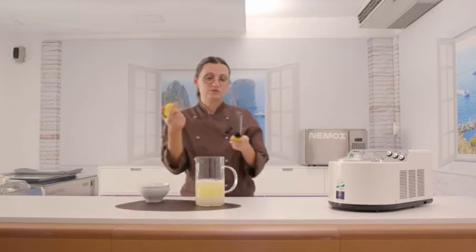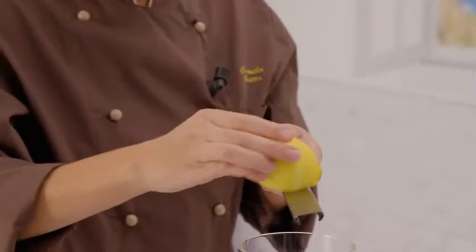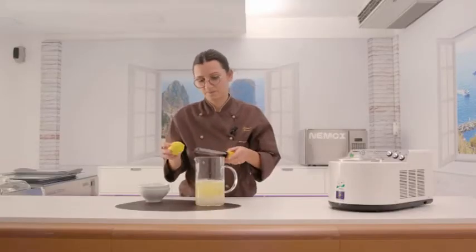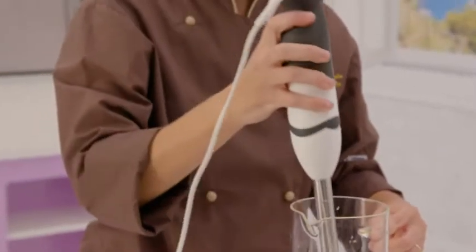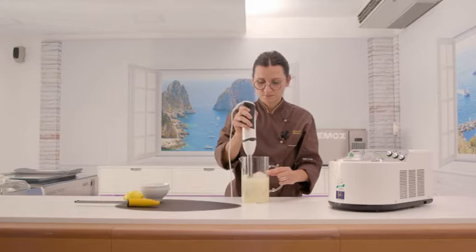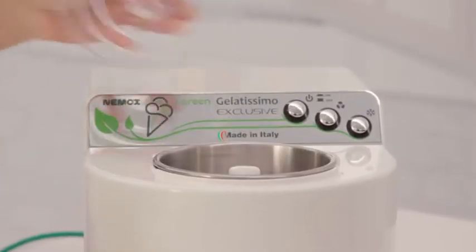So, in this case, given that we use untreated lemon, we can use the peel, and we grate a little inside the mixture. With an immersion blender, we mix everything. And we are ready to put it in the machine.